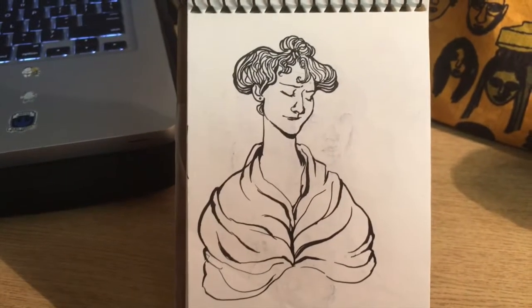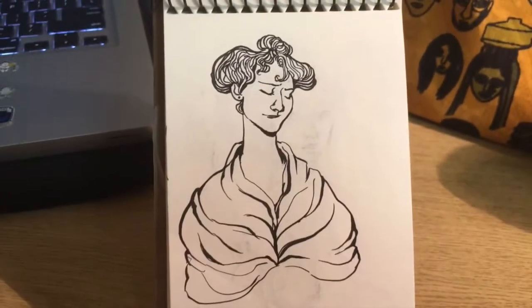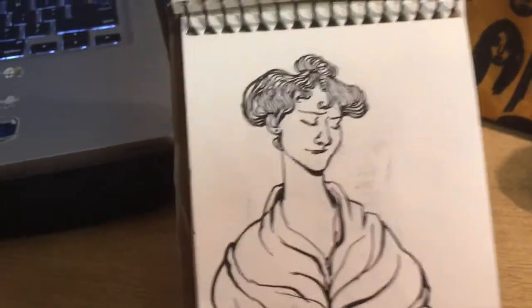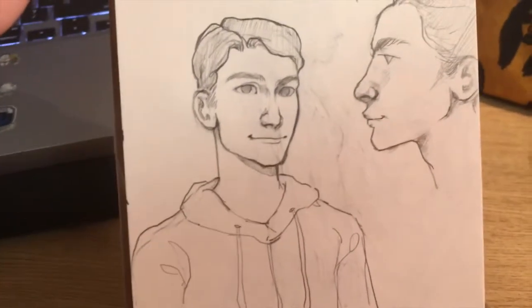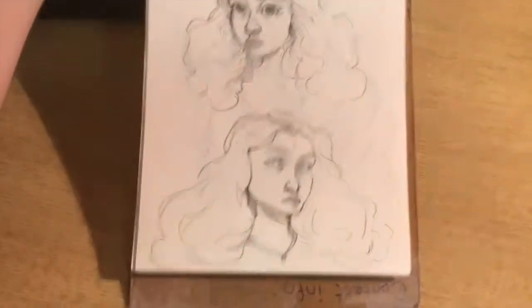And this was another simple sketch that I liked and didn't really want to elaborate on, but I liked the hair and the weird mouth and nose. This looks kind of like nice Tom Holland and then evil Tom Holland. But yeah, I think that was probably based off of the Spider-Man. But yeah, here's some fluffy hair.